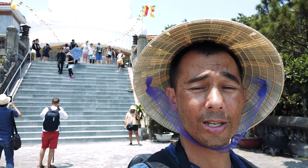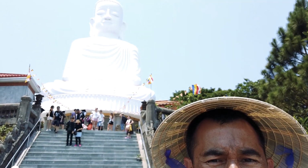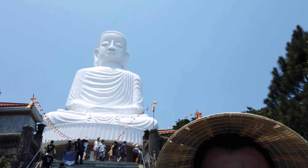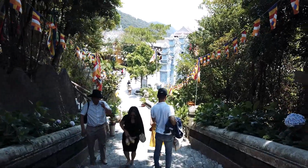Alright, made it to Chua Linh Ong, one of three Chua Linh Ongs here in Da Nang. So we're going to go see the one in Son Tra later this week, but there you go. Big. Yes. Alright, now we're walking down to the temple area.